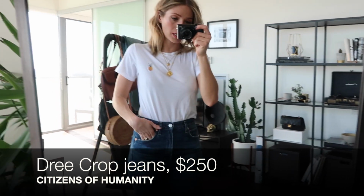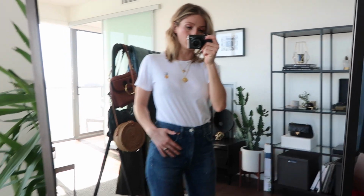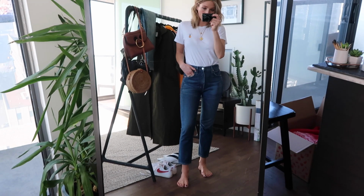This is from Sunday Best from Aritzia. I'm wearing it with some Citizens of Humanity jeans. These are the Dree crop and they're very comfortable. They're kind of vintage inspired. They are quite pricey. I am aware that Citizens of Humanity is pricey, but they are by far my favorite jean company. They last so well.